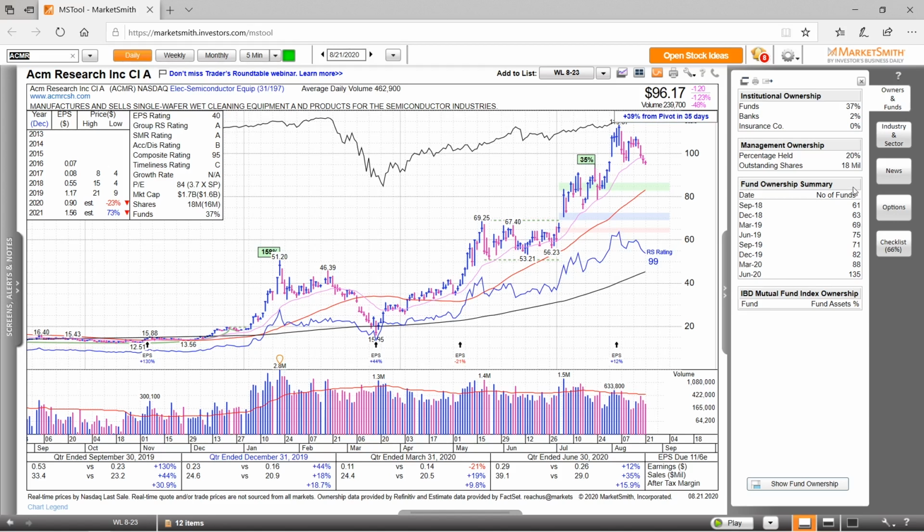And looking at the fund ownership, you can see an increasing trend and a big jump this past quarter, but you don't have any high quality funds investing into this stock. And taking a look at the chart, you can see it's been very strong, especially since the stage 4 base, and overall the RS rating is a very strong 99, and the RS line is basing along with the price.